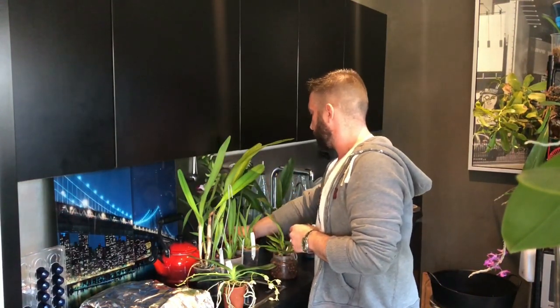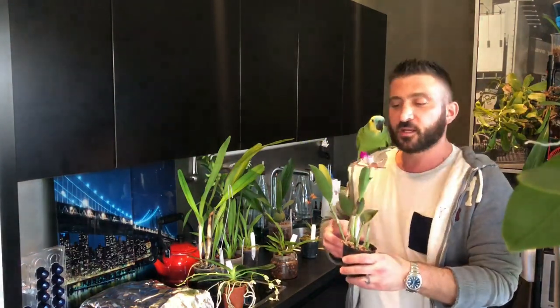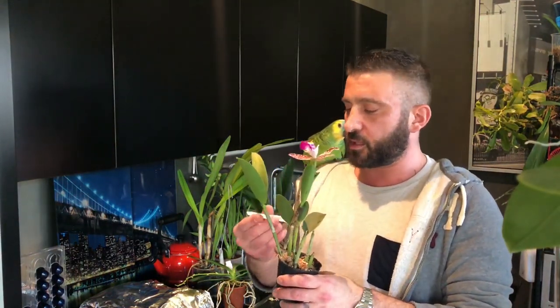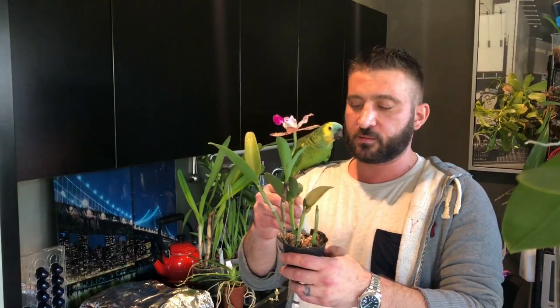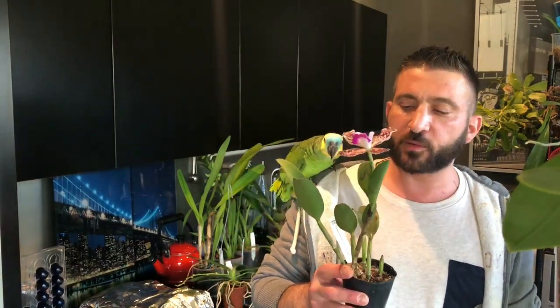Then we have, also from the same Yicheng Orchids, Cattleya Green Emerald Orchid Queen. Very nice. It was in bud when I bought it. I don't really smell it. It was in bud when I bought it, and it opened once I got home.